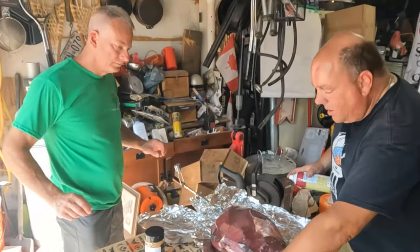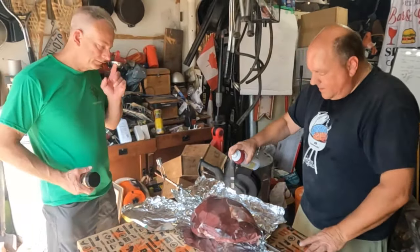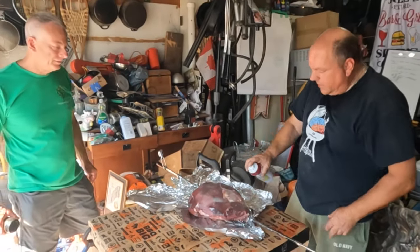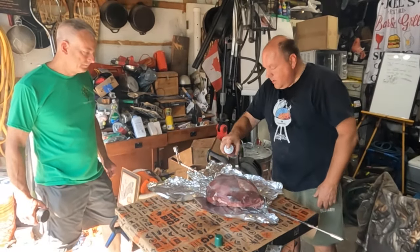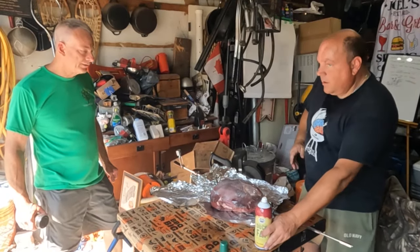Help me just flip it over. Right. But we're not yet, because I'm going to duck fat it first, then I'll season it, then I'll flip it over. Okay. That kind of helps seal it? Yeah. It gives it moisture. So it's fat. Do you do that during the process? No. Nice.